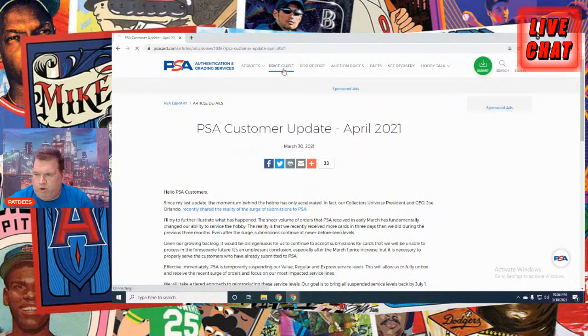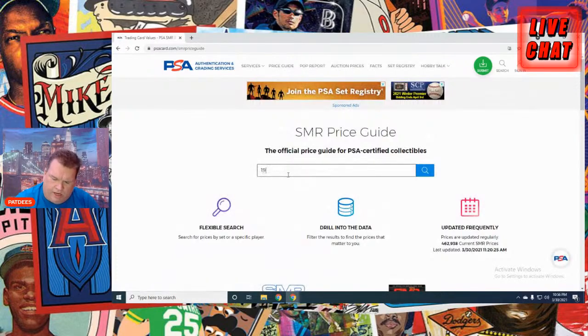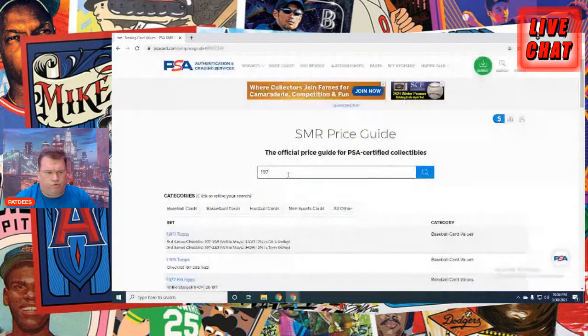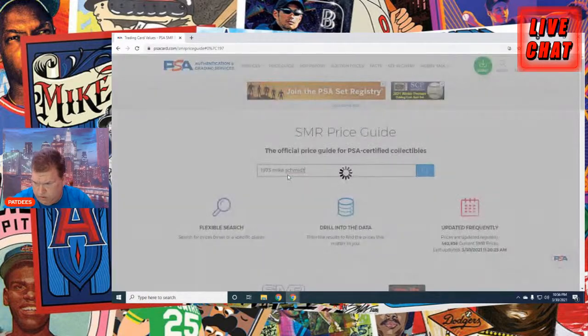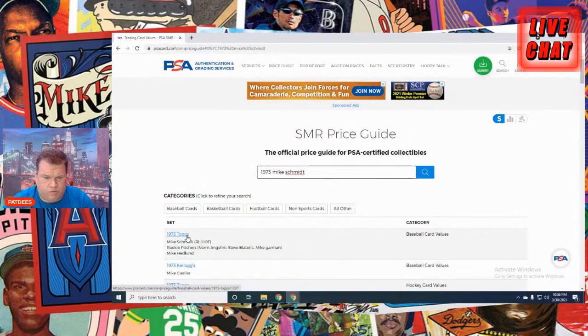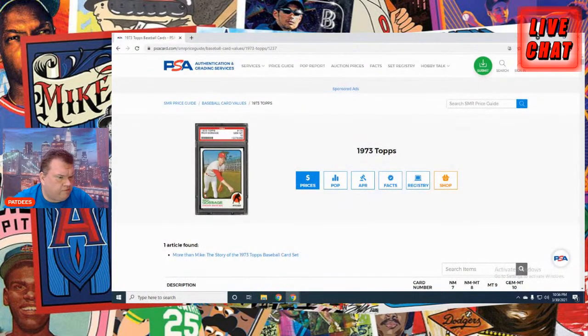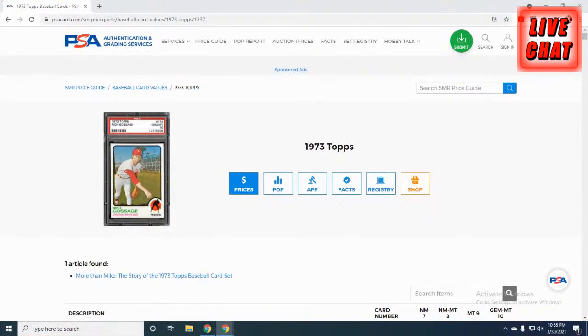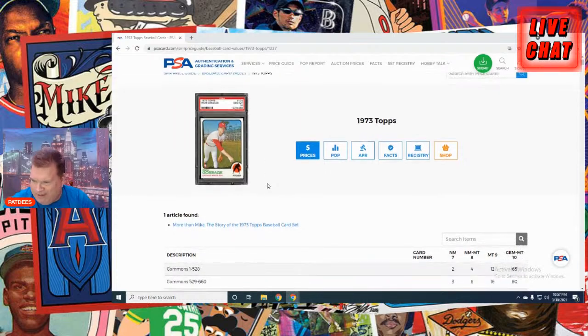Now, let me show you a price guide here, and I'll show you, for example, a 1973 Mike Schmidt. That is his rookie card. Now, who do you prefer to grade your cards? Honestly, I've never graded a card. I have bought graded cards, but I have never graded a card. I wish I could make this the full length of the screen, but I can't. If I do this, then I take myself out of it. So I don't want to do that. You guys get to still see my pretty face.